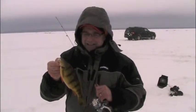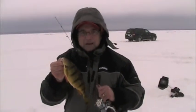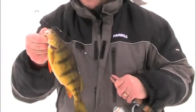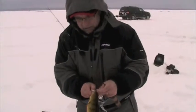Now we got a nice perch and crappie bite going. It's been one crappie after another. This perch just kind of threw a little bit of variety into the mix. That's the first perch out of that hole, isn't it? Yeah, probably it is, to my knowledge.